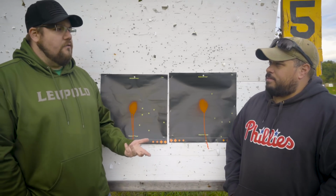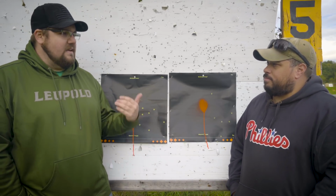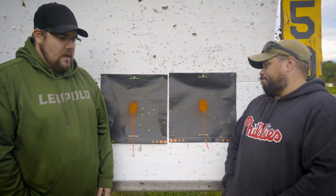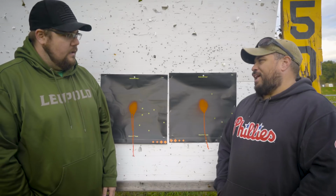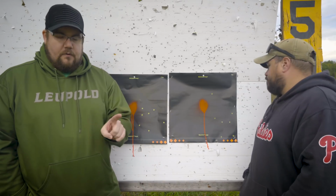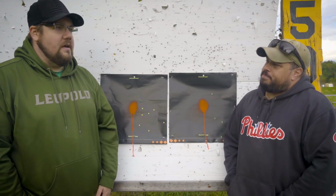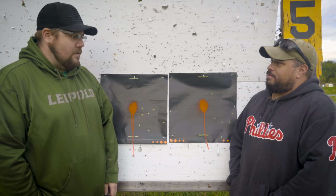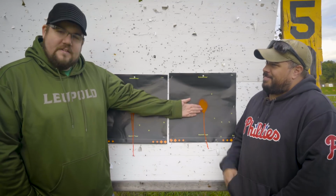So the argument of whether it would settle at extended ranges, gone. We can wipe that one off the table. Which is what I thought would happen. But it was possible. Yeah. We've seen guns do that before. However, the argument about needing a 6.5 twist rate for heavier bullets seems to be true.